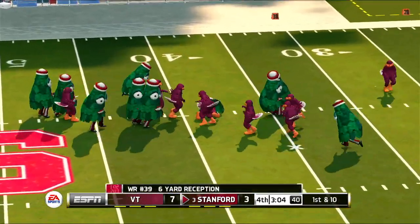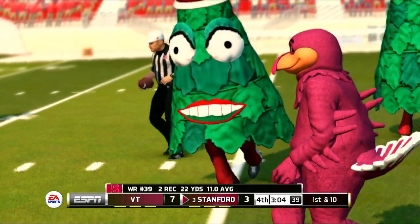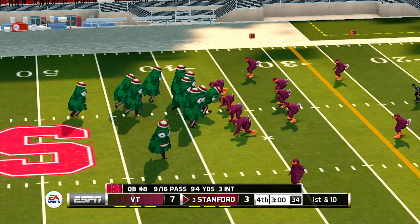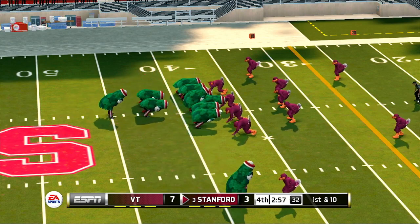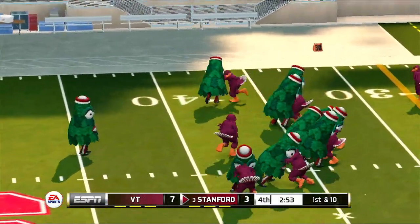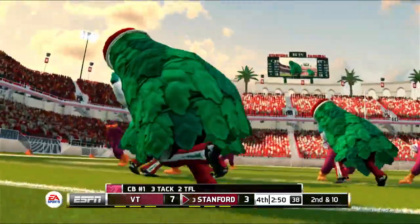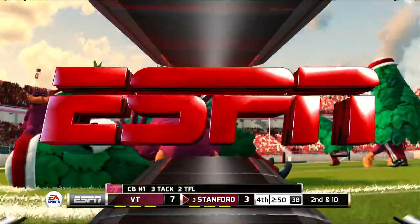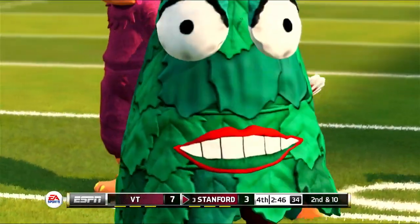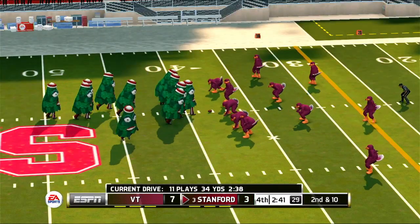Hot, hot! And he's hit before he could go anywhere. This is the 11th play of this drive. Less than 3 minutes in the game. He's tackled at the 38-yard line. No gain on the play. That makes it second and 10. Ball on the 38.